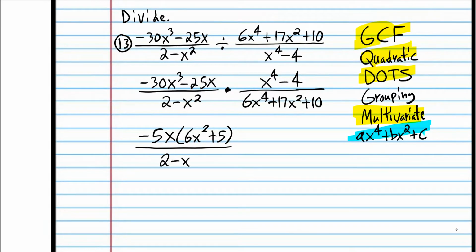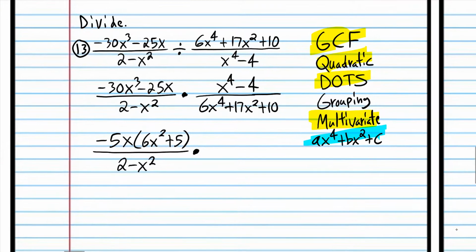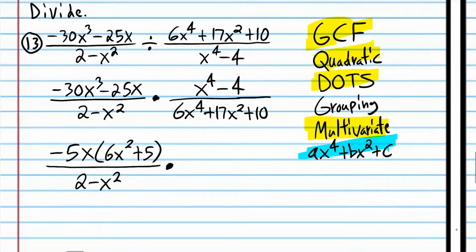And down here, I'm just going to rewrite that 2 minus x squared. And again, you just want to distribute back just to make sure we did that correctly. And over here, this is the difference of two squares. It doesn't look like a square because it's x to the 4th power. But remember, x squared times x squared is equal to x to the 4th. So you could write it as x squared raised to the 2nd power. You see, so technically it is a perfect square.